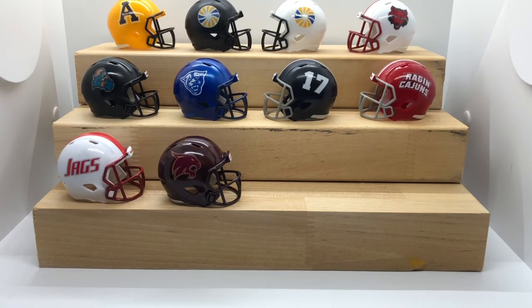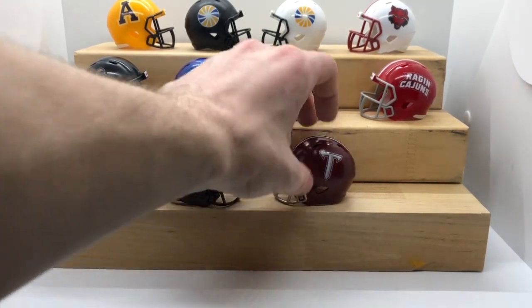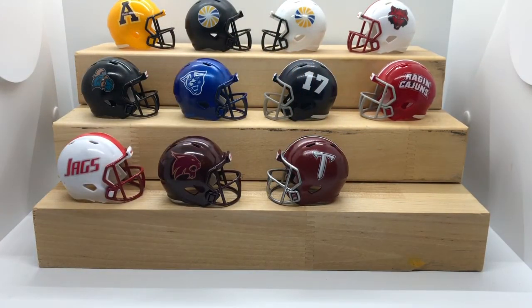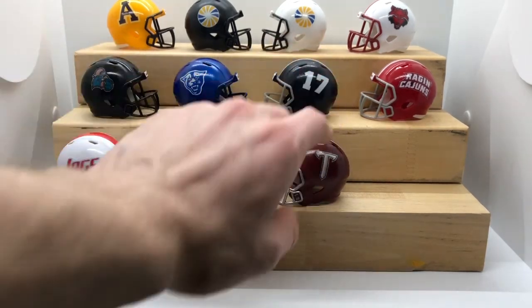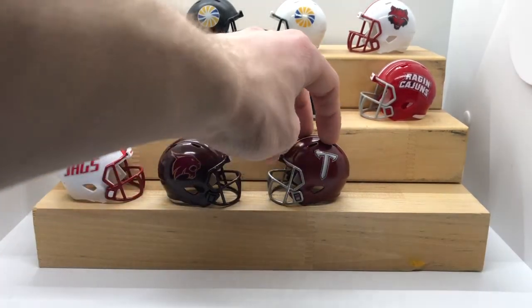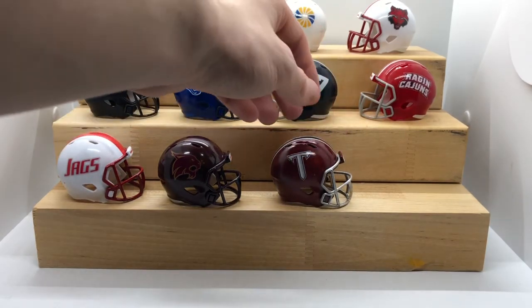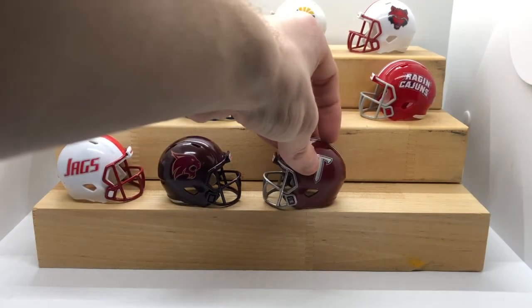Second to last but not least, a team that I really enjoy watching. This whole thing is painted, so keep that in mind, at least for me. The Troy Trojans, also sprayed with a Testors Extreme Lacquer and some car auto paint to get that silver face mask there. The maroon is also a Testors Extreme Lacquer. I forget what it's called. So there's that one. I'll let you guys get a good solid look at it.